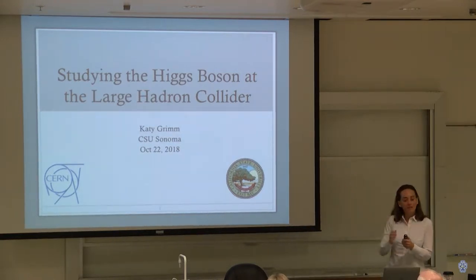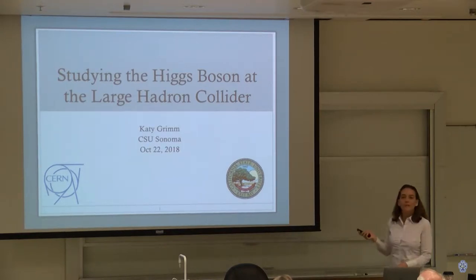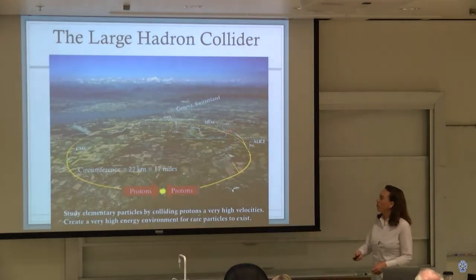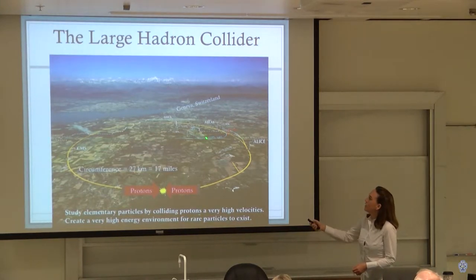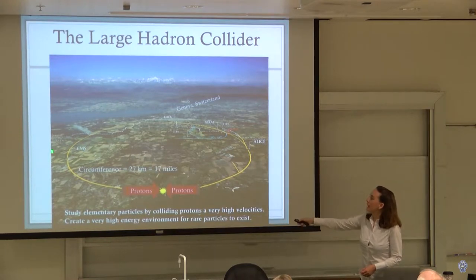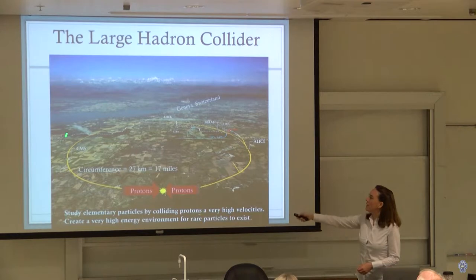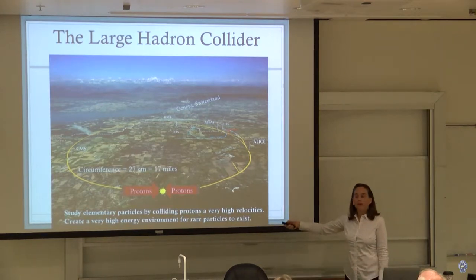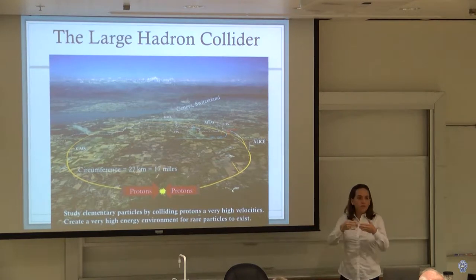Okay, so yes, I'm going to talk today about my work at the Large Hadron Collider, and specifically about the Higgs boson. So first I'll show a picture of the Large Hadron Collider. This is Geneva, Switzerland, with the Alps in the background. And this is an outline above ground of where the accelerator is. It's a tunnel underground, 100 meters underground, and it collides protons together.